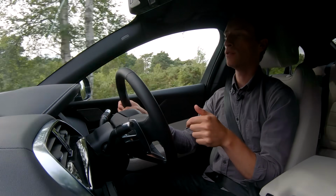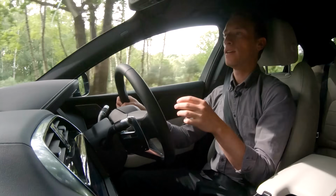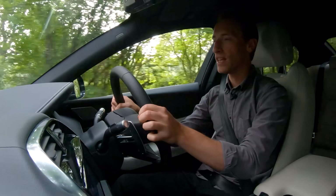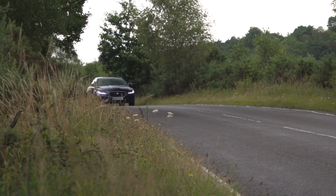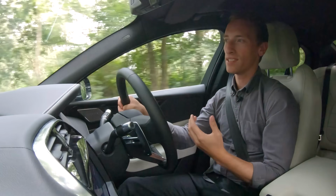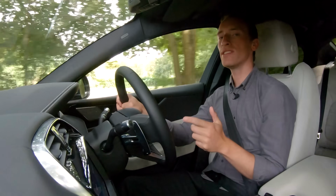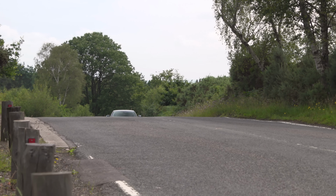The steering as well, on the rear wheel drive models, all cars get rear wheel drive as standard, it's really sharp and precise and just makes the car feel incredibly agile in a way that only a 3 Series really gets close to emulating. On all-wheel drive models, the steering doesn't quite weight up with the same consistency as it does on rear-wheel drive models, but it's still very good. However, we'd say, unless you really need all-wheel drive, we'd stick with the rear-wheel drive XEs.